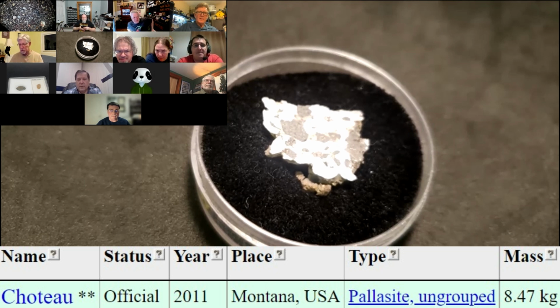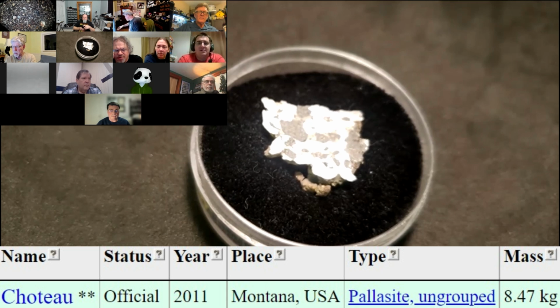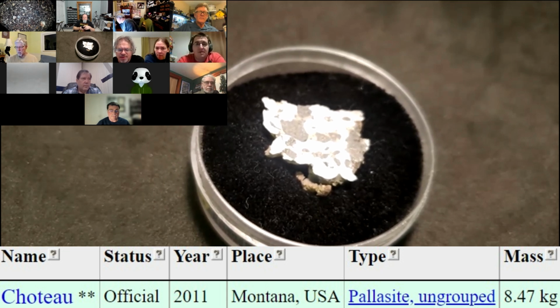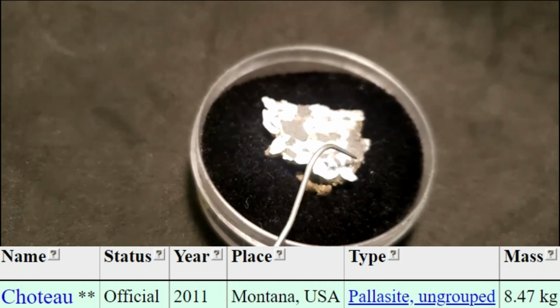And Choteau is an ungrouped Pallasite. The way that I read the MetBull write-up on the Choteau Pallasite is that it's more like a lodranite pallasite, where what would usually be an olivine inclusion is more like lodranite material. To me, it looks more like a mesosiderite inclusion. But I am in love with this little metal bleb right here, and this busy part over here is cool. The back side of it's cool, too.